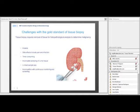As you can imagine, there are a number of disadvantages to tissue biopsy. Primarily, it's invasive. There are many side effects, including pain and infection. It's very time-consuming and costly.